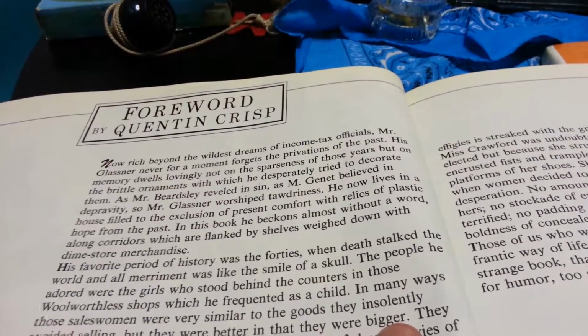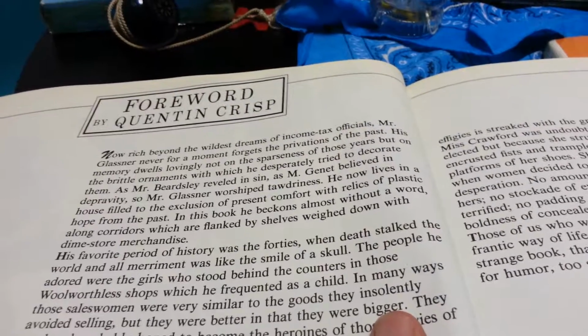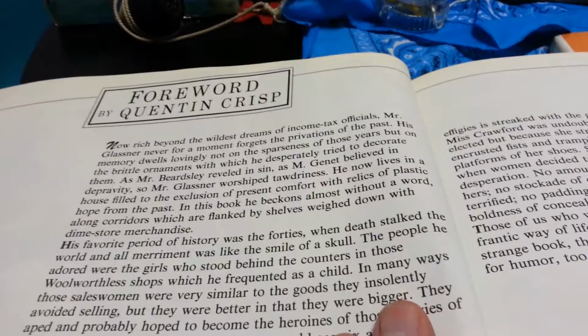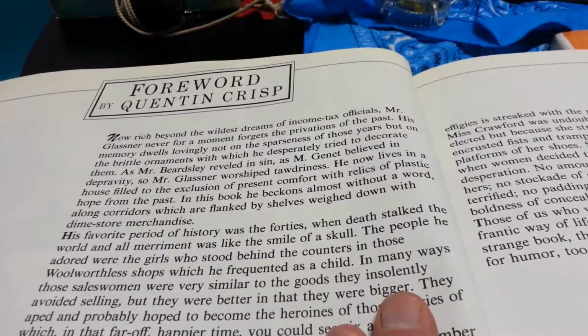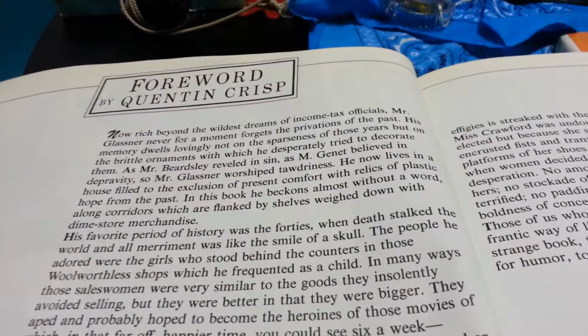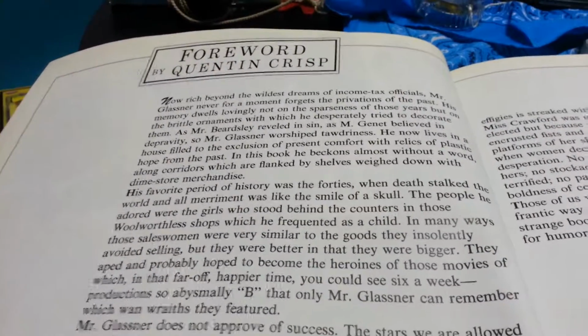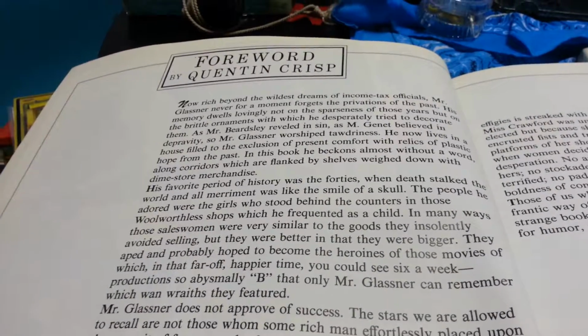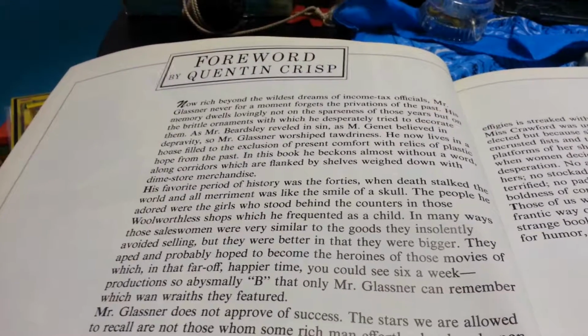He now lives in a house filled, to the exclusion of present comfort, with relics of plastic hope from the past. In this book, he beckons almost without a word along corridors which are flanked by shelves weighed down with dime store merchandise. His favorite period of history was the 40s, when death stalked the world and all merriment was like the smile of a skull.